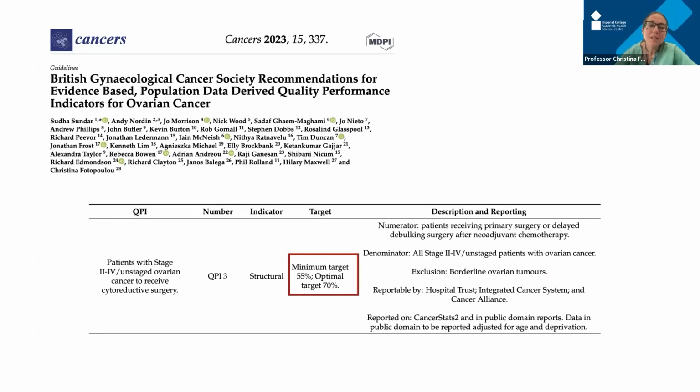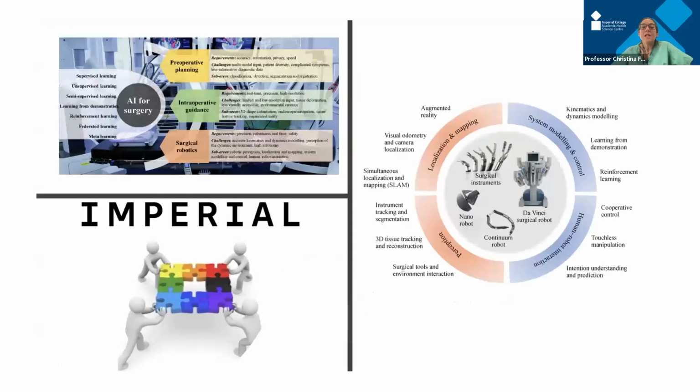So we have tested and set as an optimum target for patients that need to have surgery in the UK a target of at least 70%. And now all cancer centers in the UK need to prove that they have fulfilled this. So these are the facts.